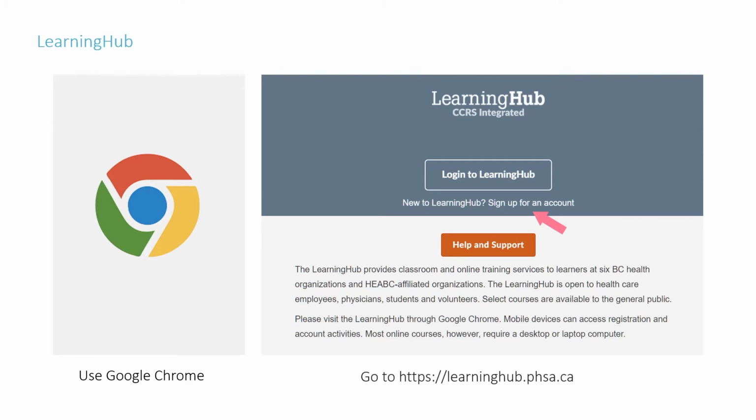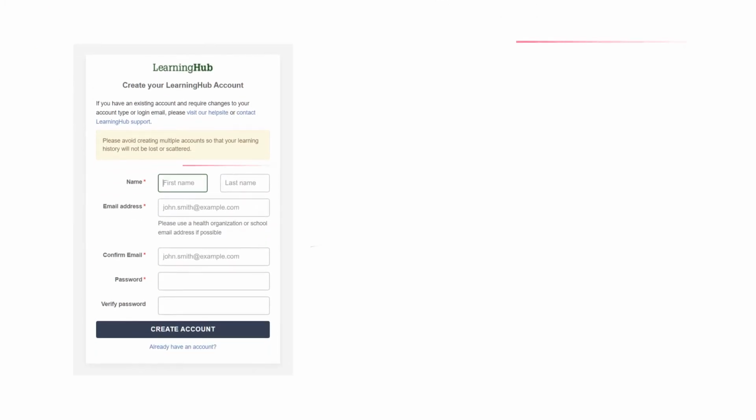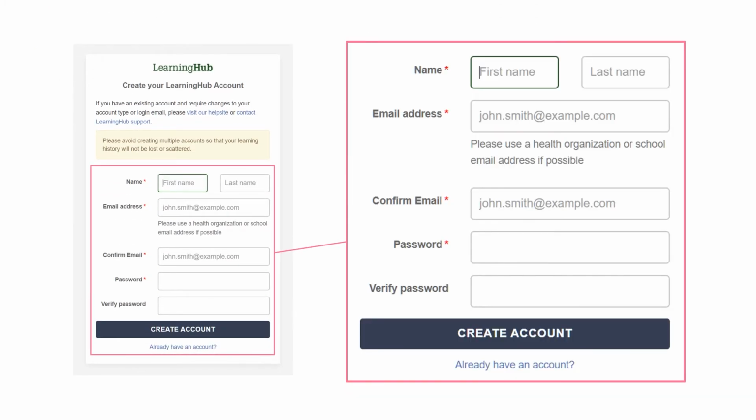After you click Sign Up for an Account link, this is the page that you will see next. It's important to use an email that you can readily access, because a verification email will be sent to that email from the Learning Hub, indicating that someone from that email has requested to create an account. And you'll need to be able to click that verification link in order to complete the creation of an account.